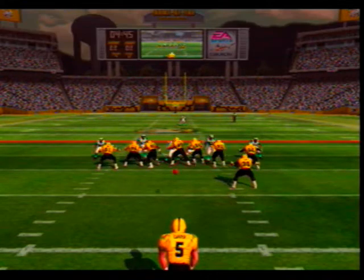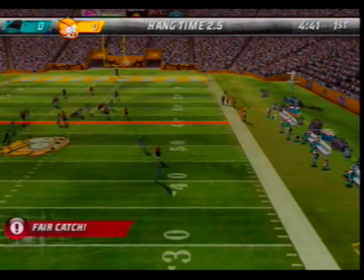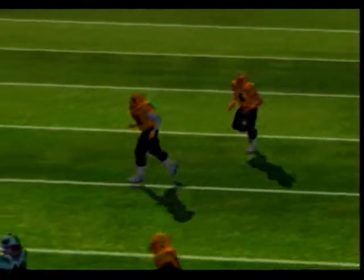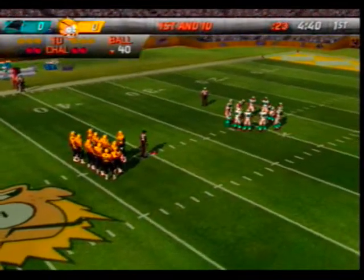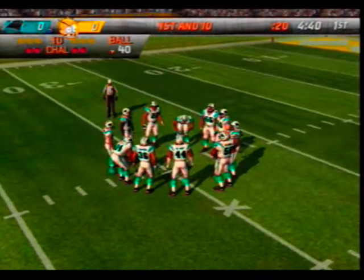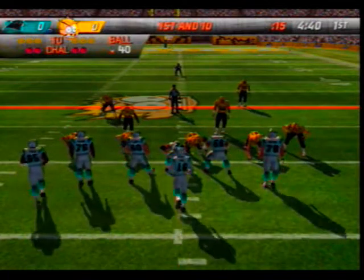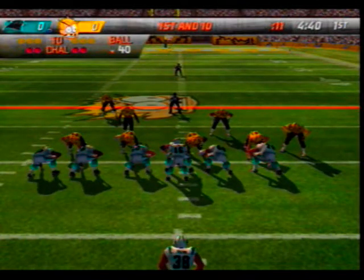Hitchcock lines up deep for the punt return. Fair catch called for. Fair catch made at the 40-yard line. Ball on their own 40. Ball on the 40-yard line. Only one man back.